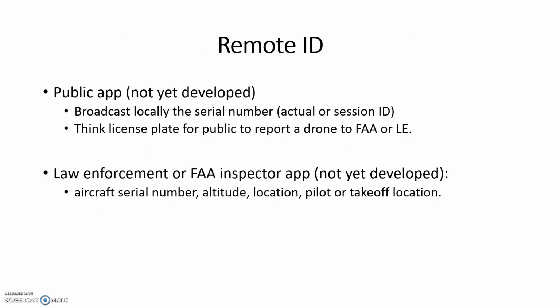And essentially, after the public comment for remote ID, one of the things that the FAA has created is they envision a public app to be on your phone or some kind of device that will pick up a broadcast, and that broadcast will only be viewed locally. So essentially within sight of the drone. And it will display the serial number, either an actual number or you can actually put in a session ID, which would be a randomly generated number from the FAA.